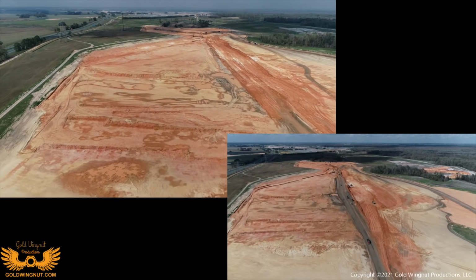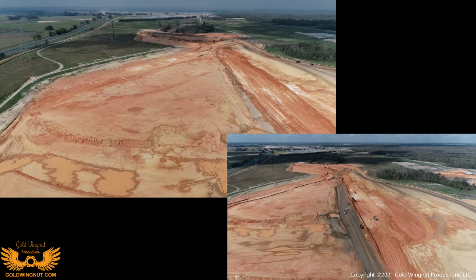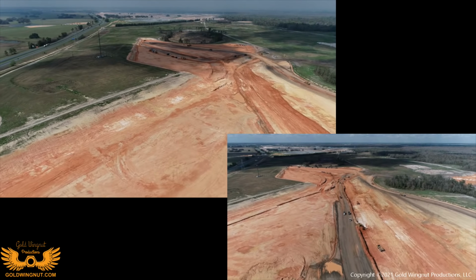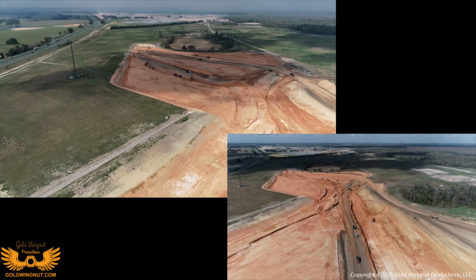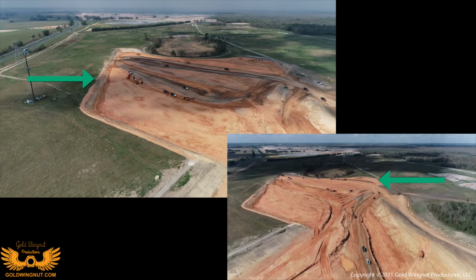I'll point out the two areas it was at last week and this week. There's also about a 15-foot difference in grade between these two points. The current excavation area is about 25 or 30 acres, so it's quite large. You can see where the loading area has moved for the trucks.